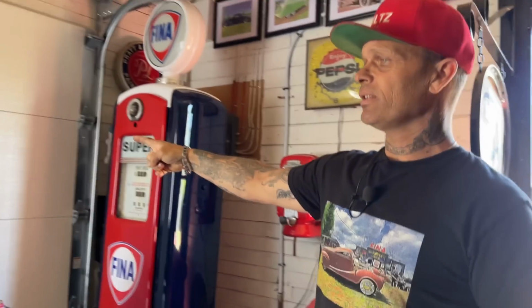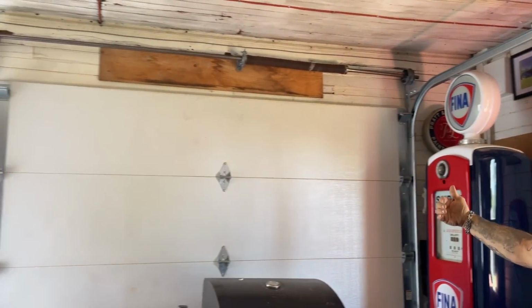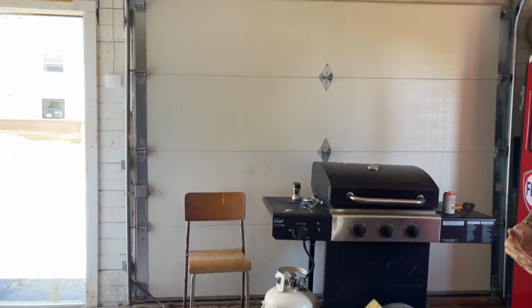We have a, Jolene wants to turn around, we have a garage door right here. This is right on the road, so you would open that up and you can drive in if you like.